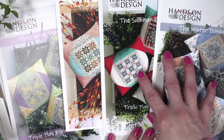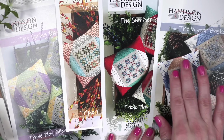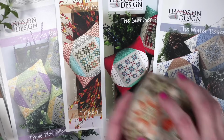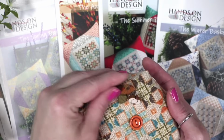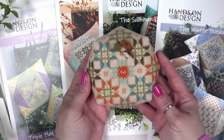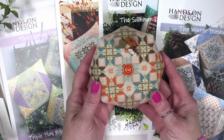The beauty of these is that they are a square, and a square charted chart finish can be made into a BISCORNU. And I do have one here. You guys probably saw it last week if you watched, but I turned one of the autumn basket stitches into this BISCORNU.